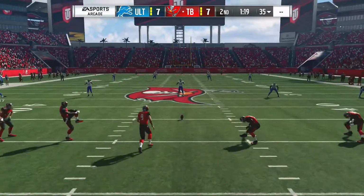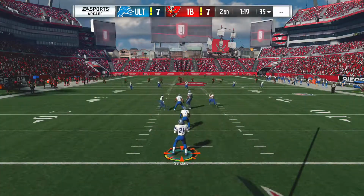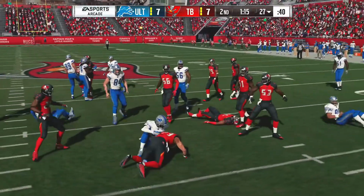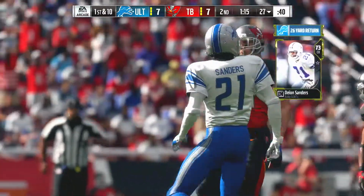So a tie ball game here as the kick's away. This will be taken in at the 1. And he'll take this across the 25, couple extra yards up to the 27-yard line.